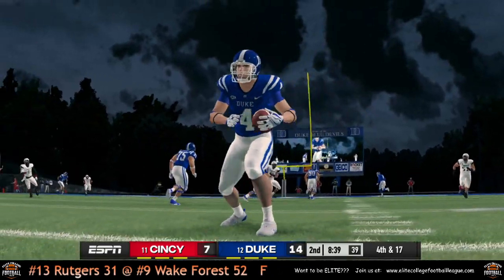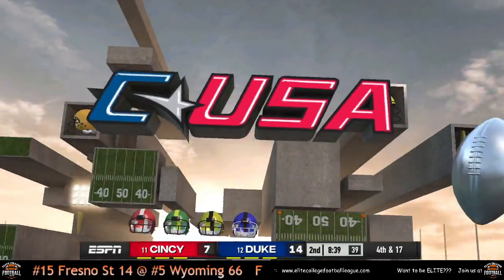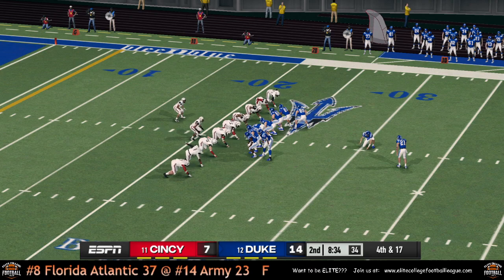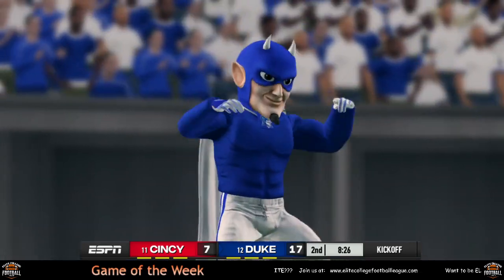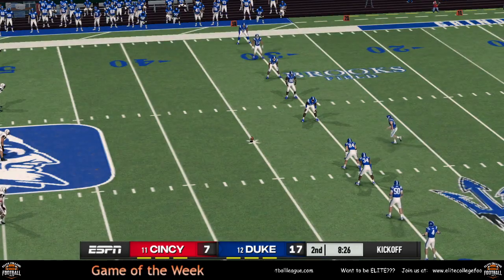If you're Cincinnati, that is a win. Just allowing 3 points on this drive is a win in my book. Yeah, it's a big win for that Cincinnati defense to hold them to a field goal. It's about a 40-yard field goal. And it's up and good. Your new score is Duke 17, Cincinnati 7.